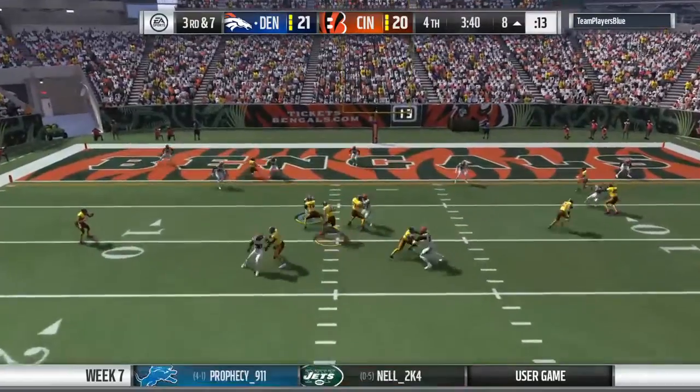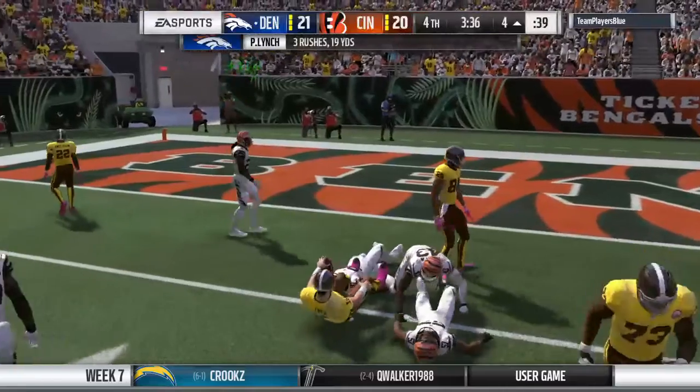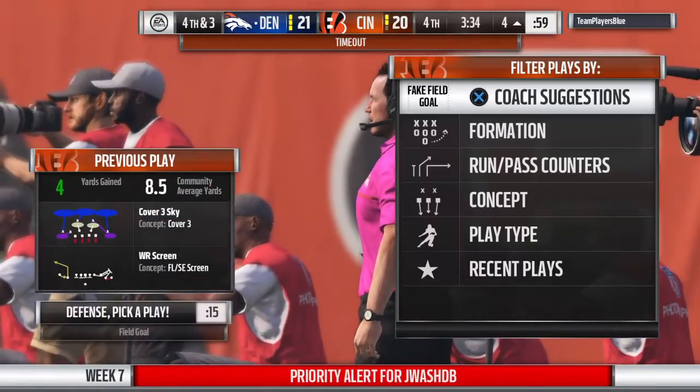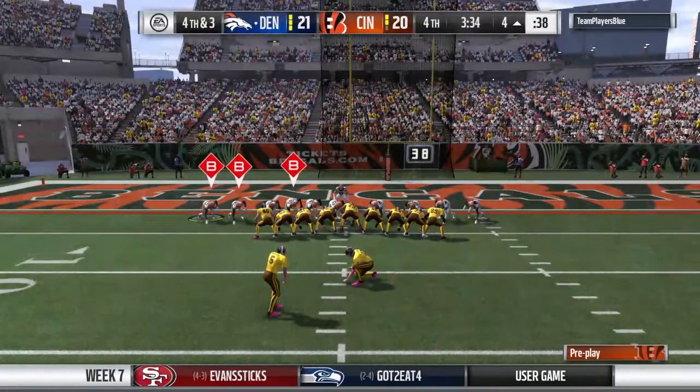Now it's Lynch. And the stop will come inside the 5 at the 4. 4 yards on the pickup. And now the Bengal defense here calling a timeout. It's just their first. They'll be down to 2 remaining as we step aside here in the 4th quarter.